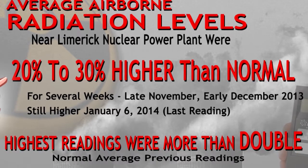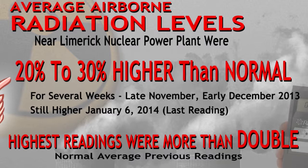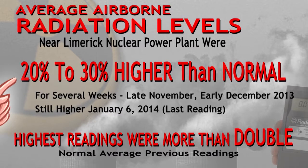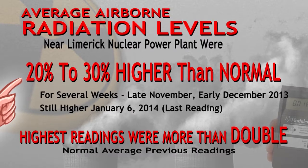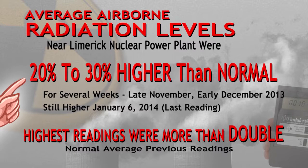And then we continued to take a look in early January 2014. So as of January 6, 2014, our monitoring showed elevated levels were still continuing. And the data that we looked at, the ACE site was 4 miles from Limerick. Now, there were some other sites that were part of the data analysis as well, but a couple of things happened here.